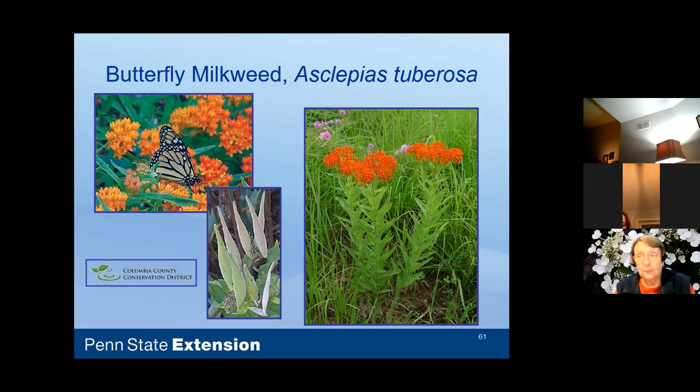Butterfly milkweed is one of the few milkweeds that doesn't need to be planted in the fall. I planted mine in the spring with everything else, and that was a summer when I was traveling, so the poor things kind of hung in there all by themselves, and I came back and apologized to them and stuck them in the ground, and they said, okay, we like it here.